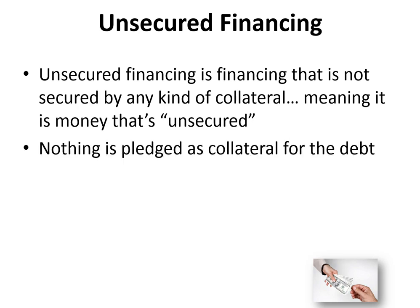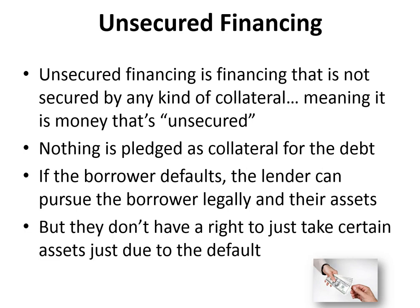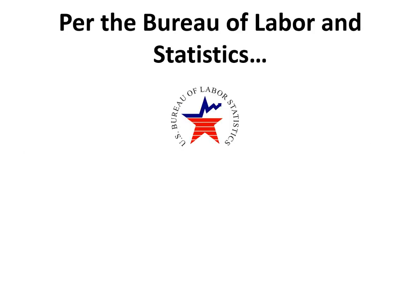So nothing is being pledged as collateral for the debt, and if the borrower defaults, the lender can pursue the borrower legally. They could sue the borrower and take their assets that way, but they don't just have the right to come and take an asset that you pledged, because you're not pledging any. With secured financing, you might say, okay, I have a piece of equipment and I'm using this as security. Well, if you default, they just come take your equipment. Because you've already used that as collateral, they can come take it without needing to involve the courts. But with unsecured financing, they could still sue you if you default, but they don't have the right just to take your assets. They would have to go through the courts to actually be able to do that.